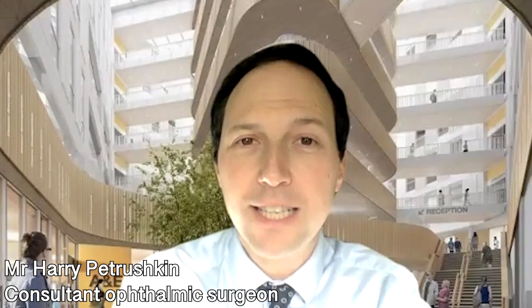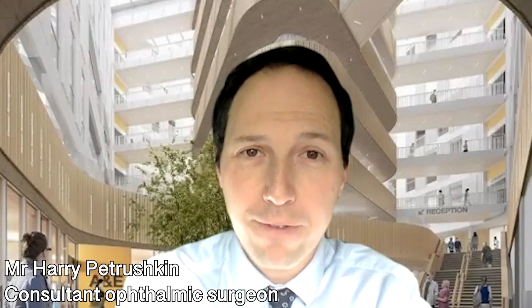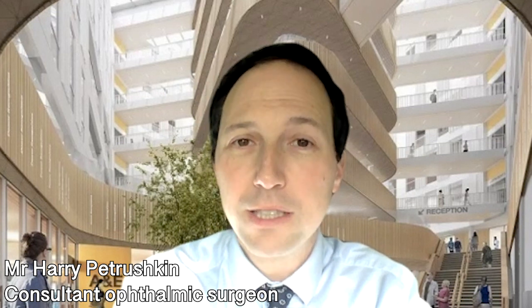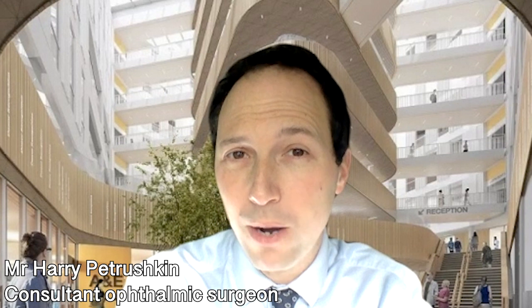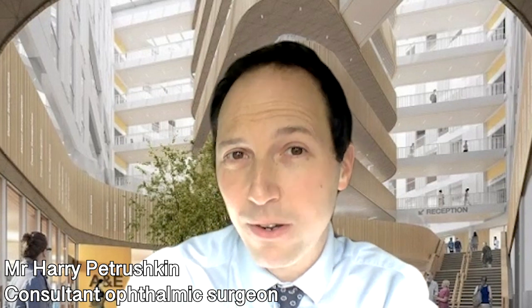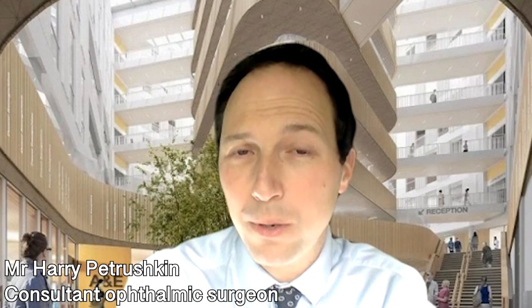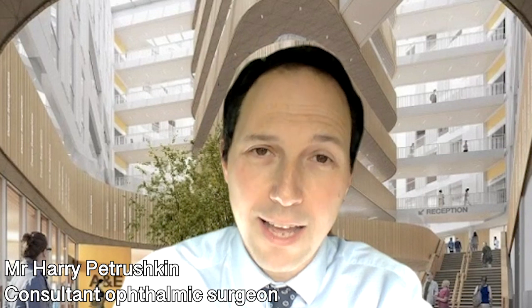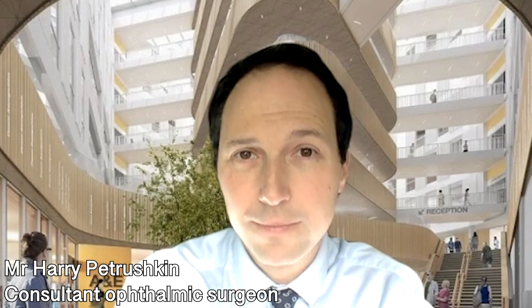So the main risks associated with cataract surgery are a risk of infection and a risk of retinal detachment. The risk of infection and retinal detachments is around 1 in 1,000. So 999 people have an excellent outcome, but 1 in 1,000 people may get a retinal detachment or an infection, which means that they have bad vision after surgery.